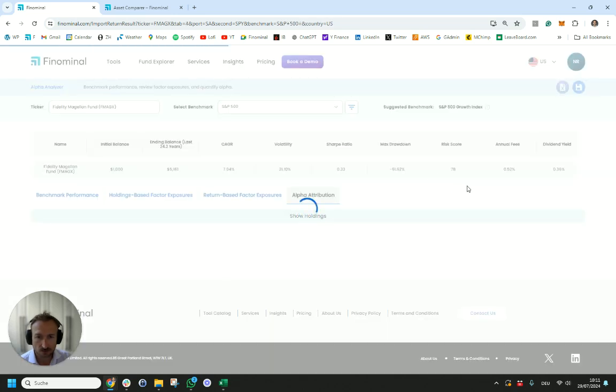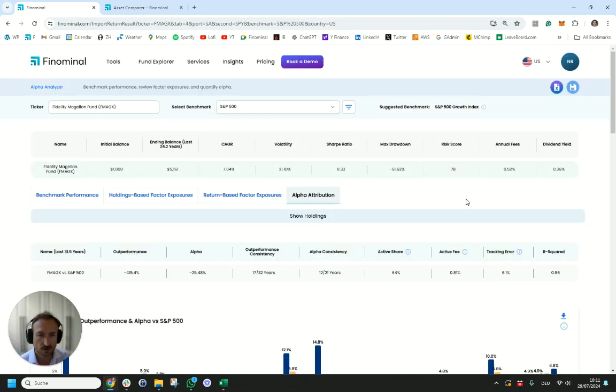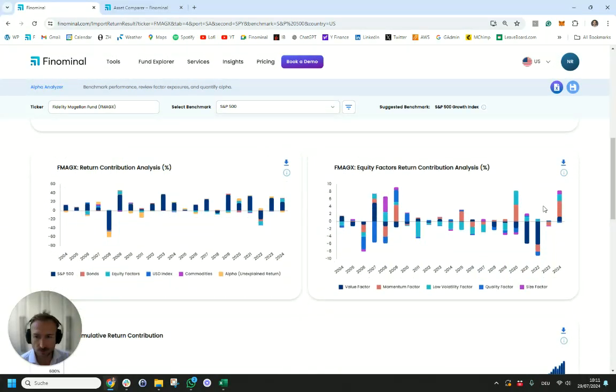Moving on to alpha, we do see that the active share of the Magellan fund was relatively low at 64%. We do see also that the alpha consistency was low with only 12 out of 21 years. And if you look at the alpha over time, now I'm focusing on the yellow bars here, this was very inconsistent over time. In some years this was more negative, some years this was positive and so on, but there's no consistency here.